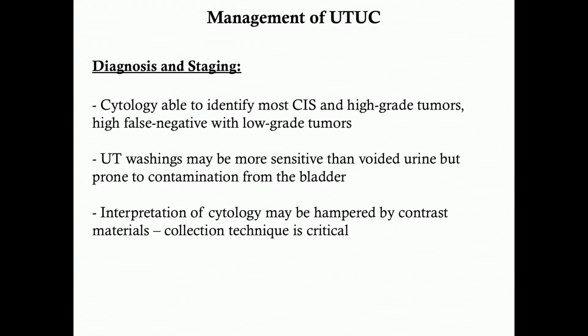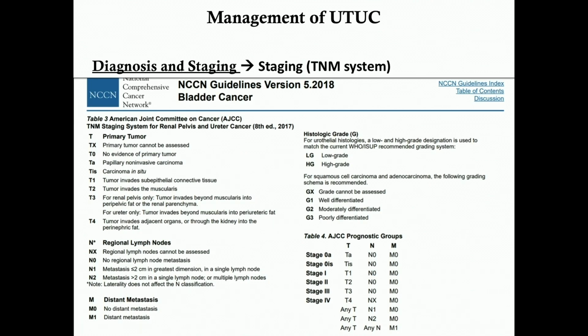Cytology, just a quick word about that, is very important when we're talking about high-grade disease, ruling out high-grade and CIS. We accept the poor specificity and sensitivity for low-grade tumors, but this is one limitation when we use cytology. Washings typically work better than just voided cytology because then you don't have the contamination from the bladder urine and the bladder urothelium, and also the technique when the sample is obtained is very important, because if you use contrast or if you use any other products inside of the urinary tract, you can alter your cytology results.